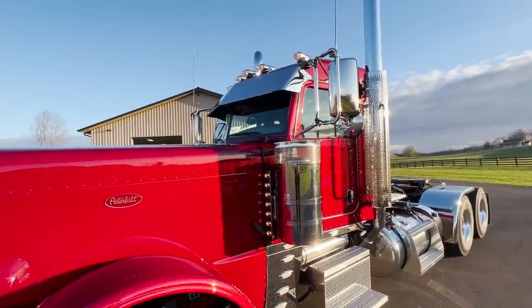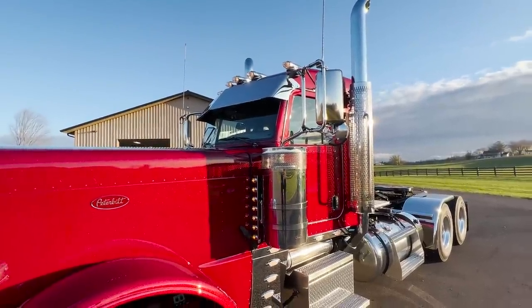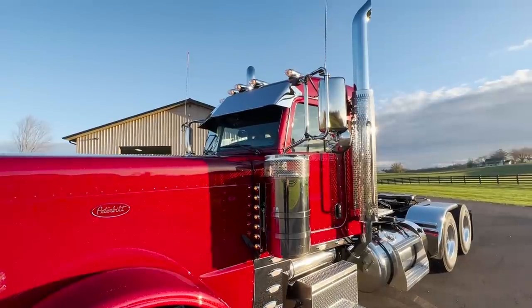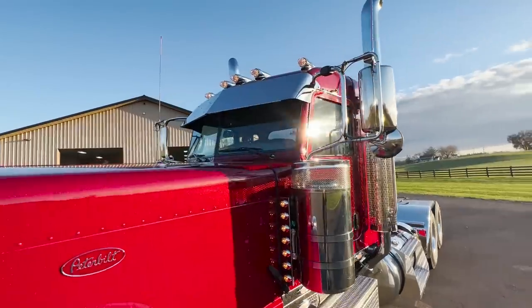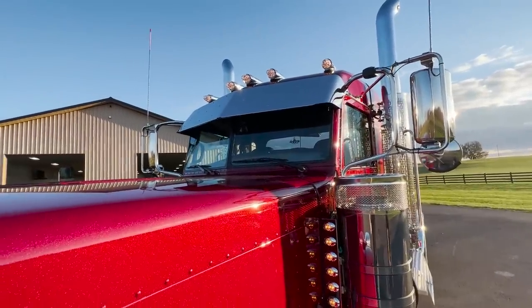Yeah? That doesn't look like a 14 to me, does it? Well, it's been pulled out, so it doesn't look as big because it's not flat against the glass. It may be a 12. We should get a tape measure. I'm pretty sure it's a 14. It's a 14 inch visor. That's Phoenix, a Phoenix brand visor.